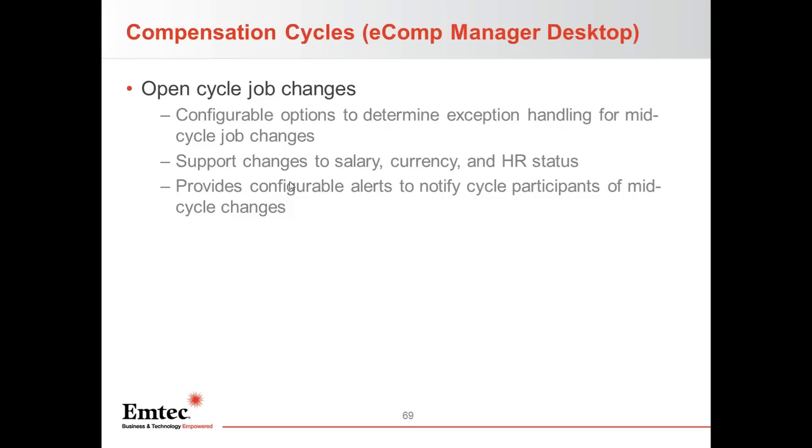And then you also have the ability to define how those changes should be handled. Should the person be excluded if they had one of those changes and are in an exception status? Do you want them included? Do you want to use the data as of when the cycle started or the new data, et cetera?